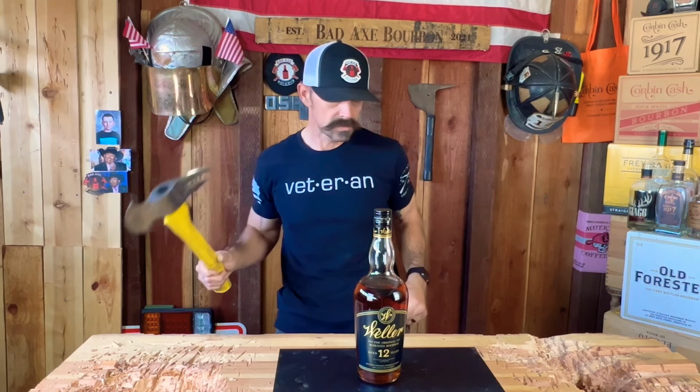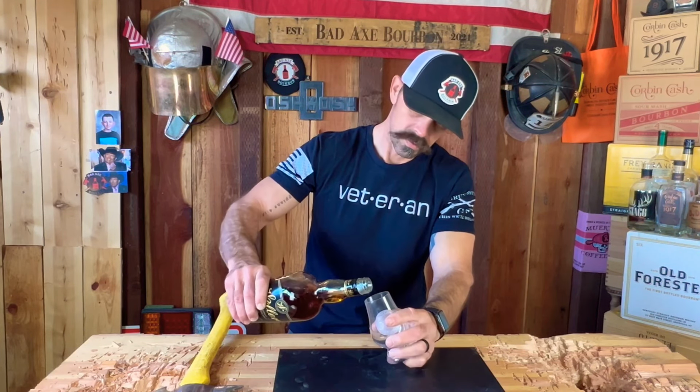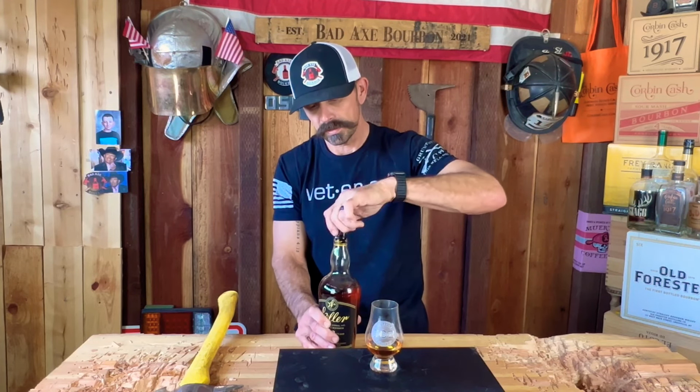So let me go ahead and grab my current favorite Glencairn. My Independent Joe Glencairn and my Big Vic's Glencairn topper. I like them both. Big Vic hooked me up lately. All right, let's pour a little bit of this on there. Ooh, that's enough right there. Big Vic topper right there.